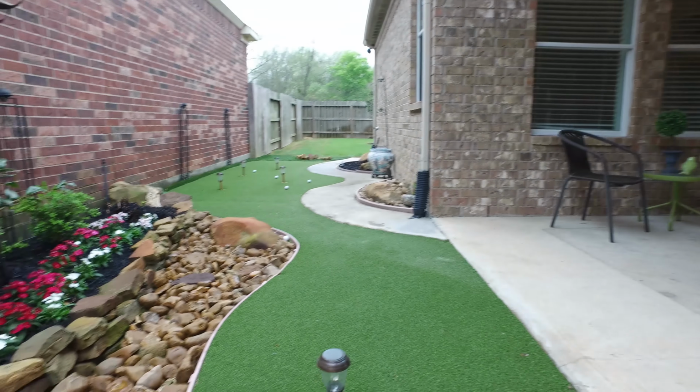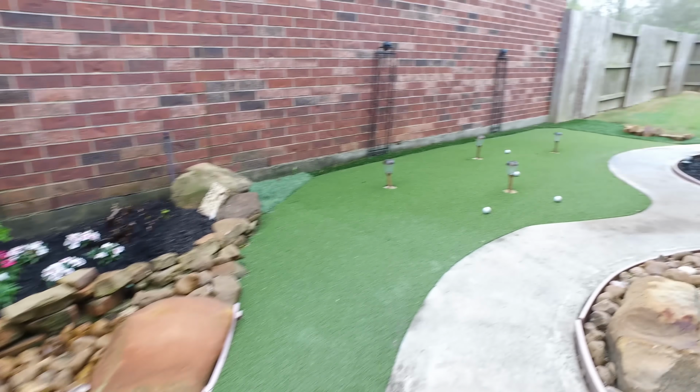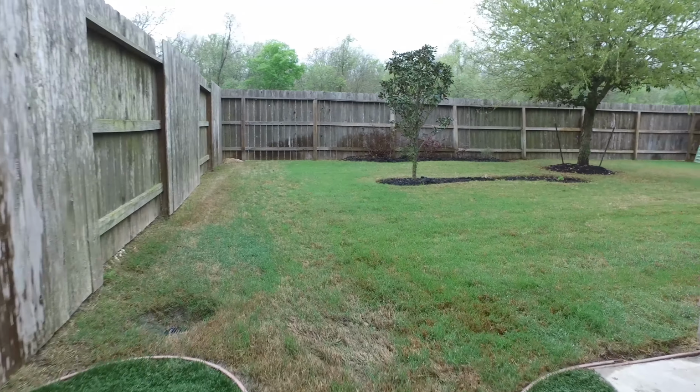Enjoy your own private patio with your very own putting green, a lush landscaped backyard with French drains installed in 2014, a sprinkler system and tankless hot water heater, and no back neighbors.